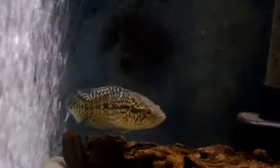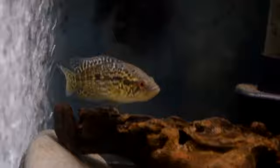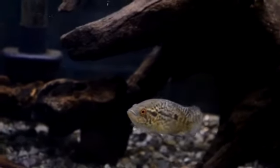So go to my last tank here, and this is my 75. Actually, I got one more. Here's an F1 Jag from the wild pair that I got from Wraps. This guy here is about a little over 3 inches, and I'm going to hang on to him a little bit longer. You can tell they got a different build from what I'm used to seeing. This one's got some really nice colors. Really nice little guy.